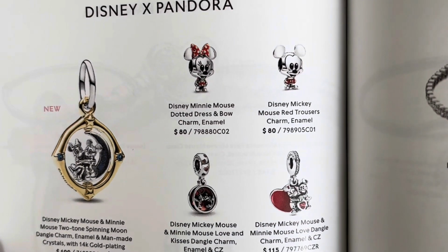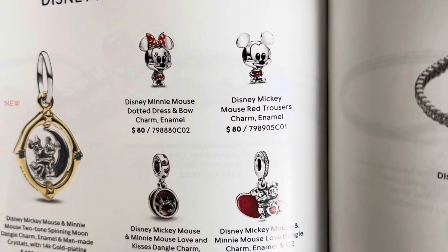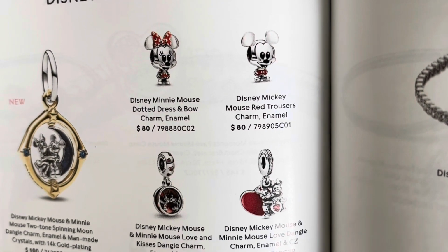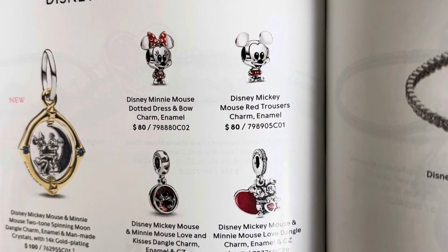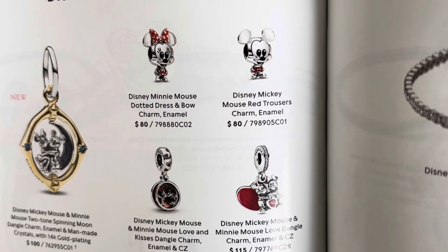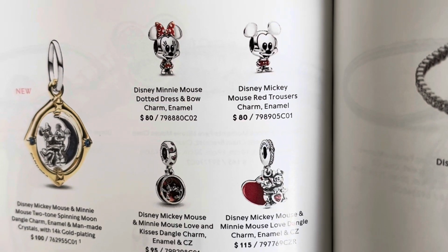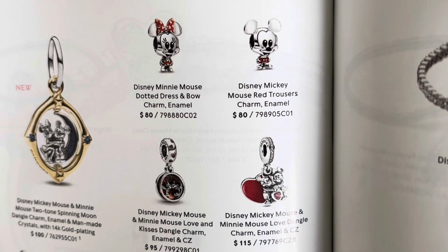And this page is dedicated to Mickey and Minnie Mouse. These little Mickey and Minnie babies are super sweet. The price is now $80. When I first started collecting these, they were $60, and then they went to $65, then $75, and now they're $80. So they had quite the price jump in the last 3-4 years.